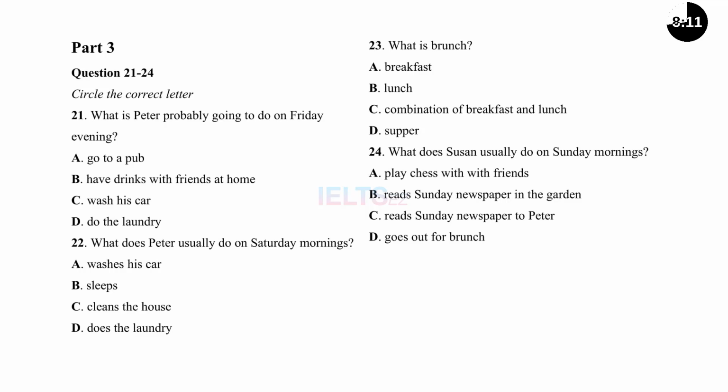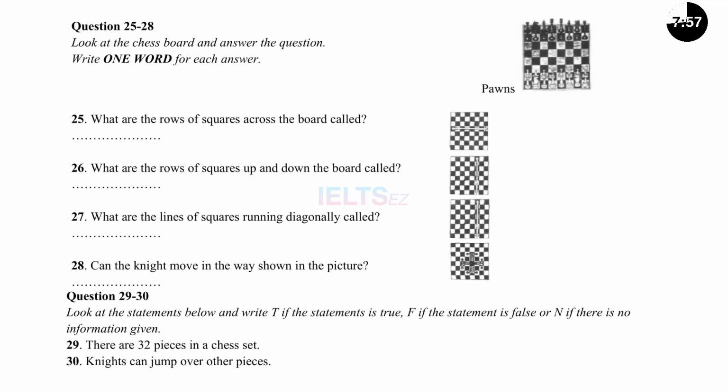A week later. Now Susan is teaching Peter how to play chess. Listen to their conversation. Before you hear the rest of the talk, you have some time to look at questions 25 to 30. Now listen and answer questions 25 to 30.